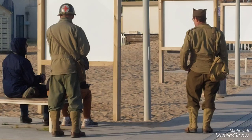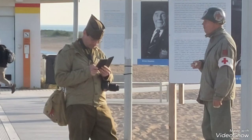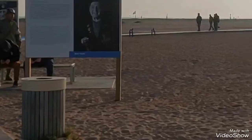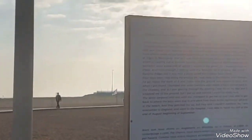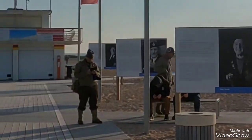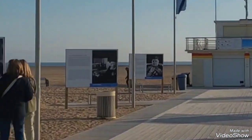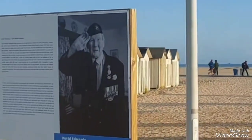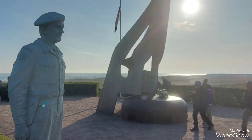Now, as we've come further down the beach, we've come to an area with a lot of information about veterans that landed and their stories, and it makes a very good, interesting read. If you do come to this point, just take your time to read all the different stories about these veterans. It's extremely interesting and quite emotional as well at some points.